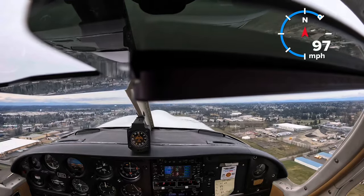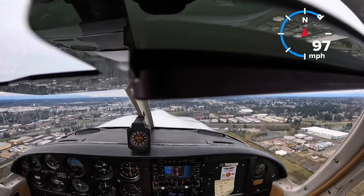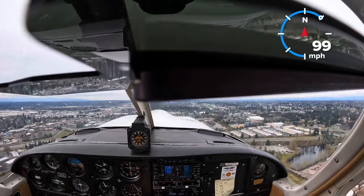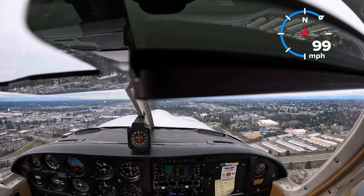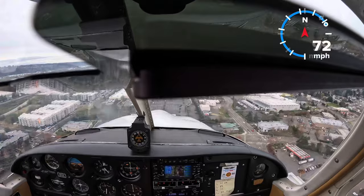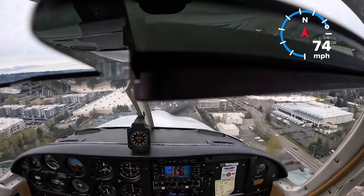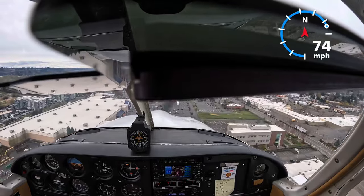Sierra, say intentions. We're going to depart to the northeast. That was awesome. Thanks very much, 63 Sierra. 63 Sierra, northeastbound turn approved. Okay, northeast turn approved. Thanks a lot, 63 Sierra. We'll head that way a little bit. Just watch your speed. Hopper traffic stack here, 3-1 left downwind, 3-4. I'm resetting the trim, so it's not going to require a lot of pull.